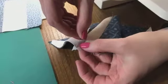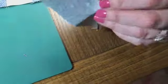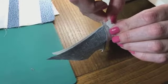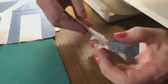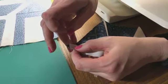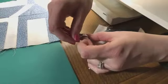I'm going to go in a 1/4 inch this way, in a 1/4 inch this way. I'm going to come out and I'm going to pin it so it goes right on the seam at a 1/4 inch. Okay? And then I'm going to do the same thing, but this time I don't have a seam, so I'm just going to go in a 1/4 inch and then go in a 1/4 inch there. And sew that.